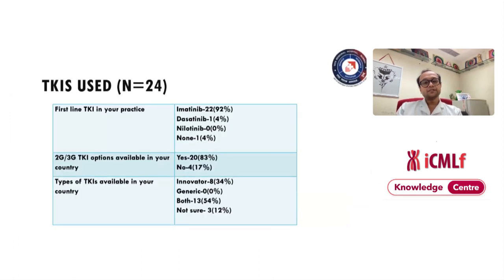Coming to the first-line TKIs in the LMIC countries, imatinib was used by 92% of the respondents, whereas dasatinib was used only by 1 respondent. Not surprisingly, there was one response which said that there was no TKI available in that country. So essentially, management of pediatric CML would be palliative in that case if you don't have TKIs.